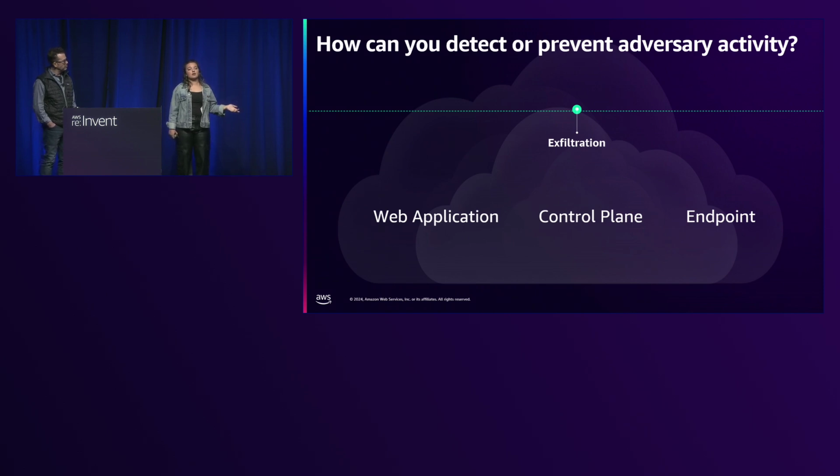Or if there was some sort of successful password spraying attack against a number of different accounts, you might see requests from a number of different identities to the application. And so you might not necessarily see anything at the control plane level, any sort of compromise of the control plane, if it was a web application compromise, whether that access was through valid credentials or some sort of vulnerability in the application itself.